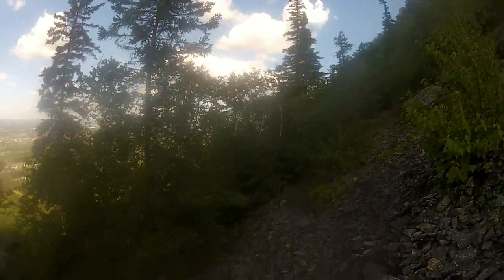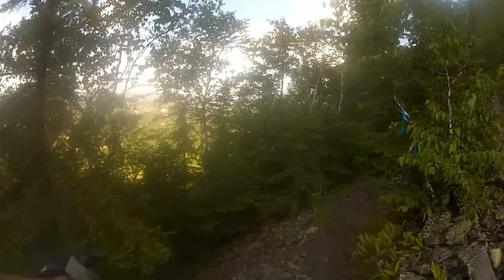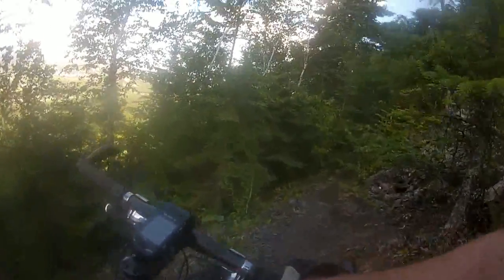So I bent the rotor. I let the bike go down one of the big rocks before I went down it, and I fell over, hit a rock, and bent the rotor pretty darn good.